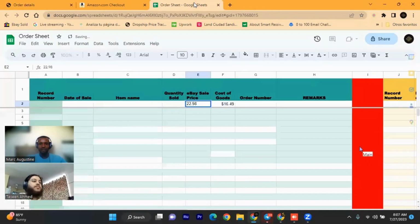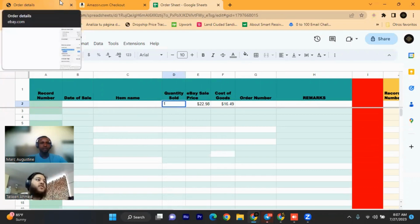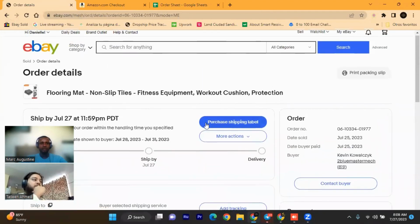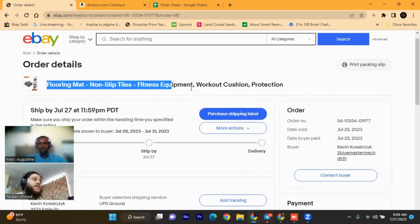Yeah. So once again, eBay collects all the sales tax for you, so you don't have to worry about any of that. When you're reporting your taxes by the end of the year, regarding the sales tax for the items that you sold, you don't have to worry about it. So yeah, the one quantity sold, and we're just gonna put the item name so that we know what the name of the item was. And then the last thing we put is the order number, and that'll be it.